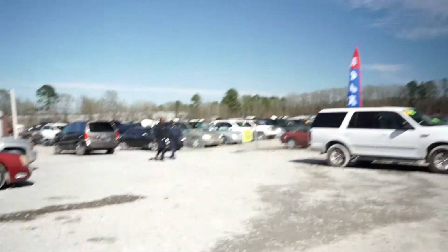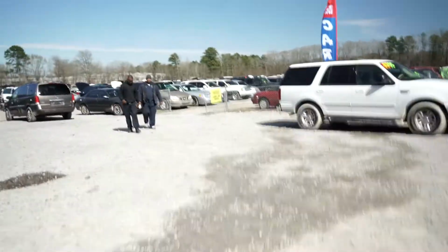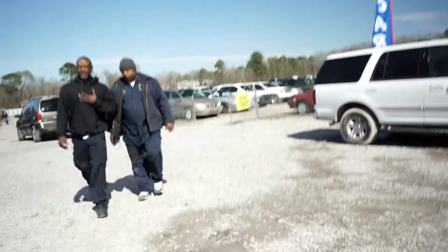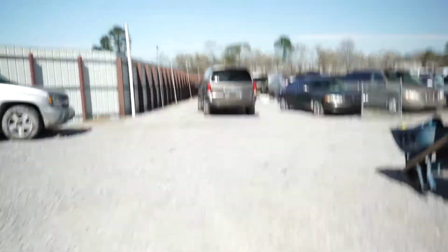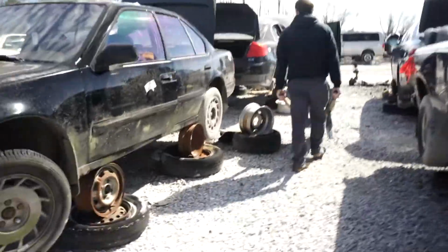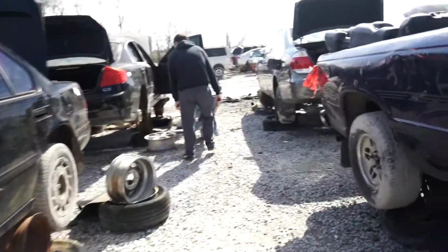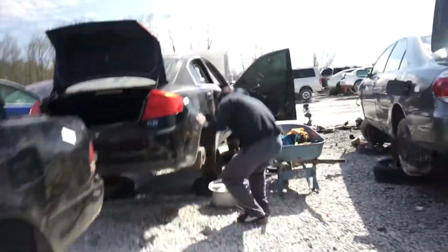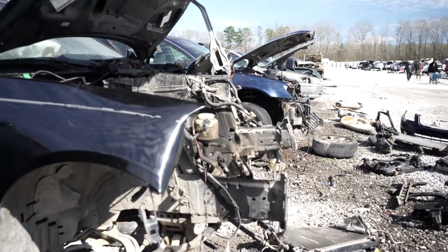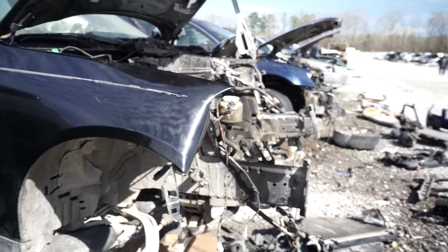Alright, so the row numbers are on this end. Let's go this way so we can see the row number first. What's no row 300? Good. Huh? Good, it's still there. That was gone too.